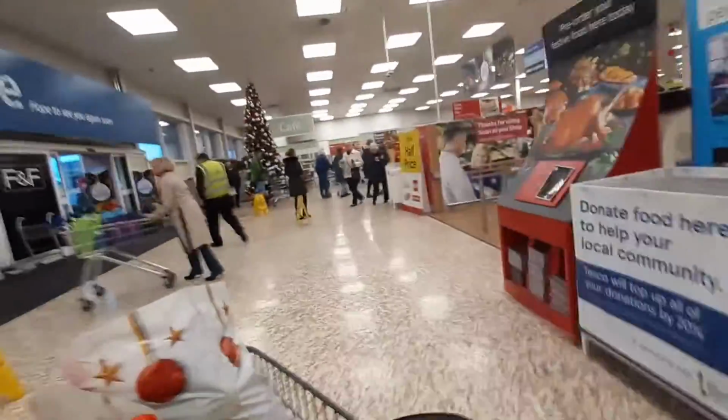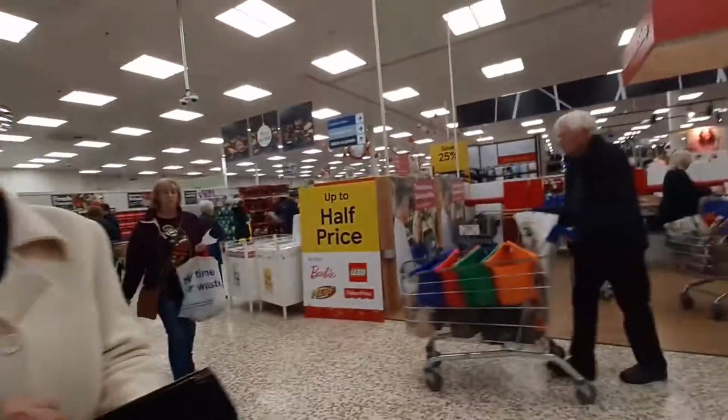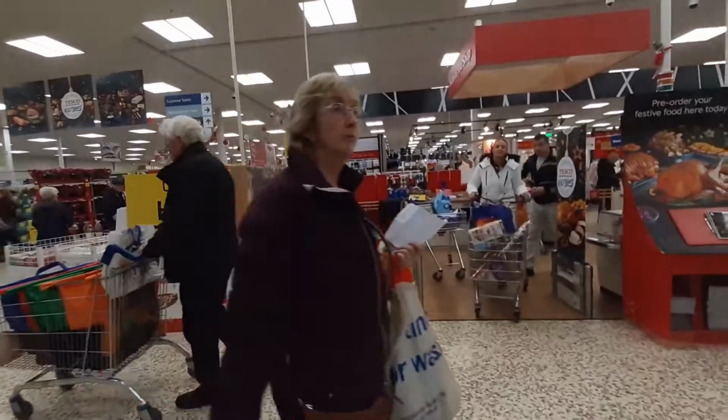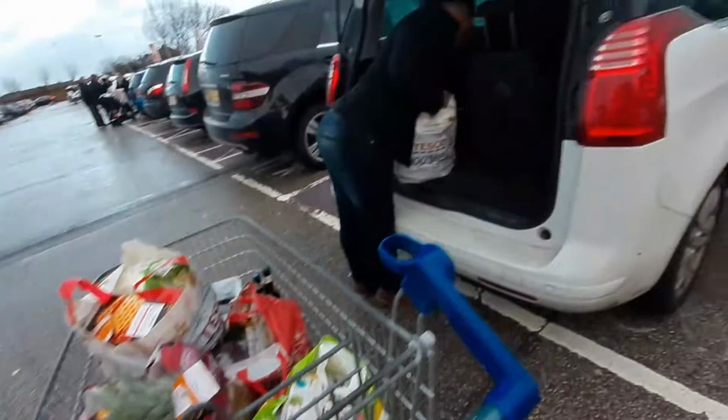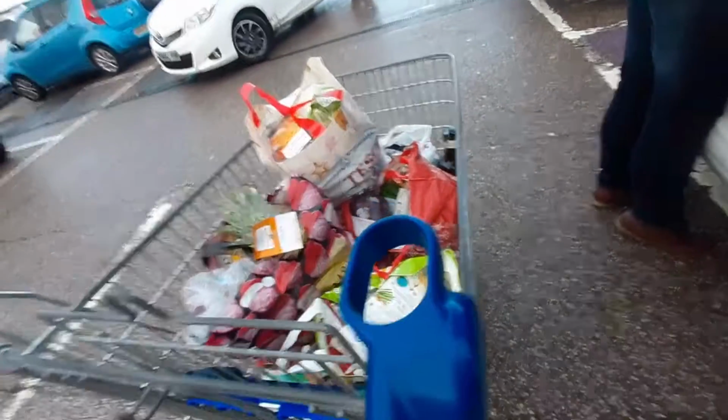So I am leaving the store now with all the shopping, and the cafe's just over there, like I was saying. To the right is where they've got, that reminds me, they've got Krispy Kreme donuts in there as well. And like I said, loads of toys, garden, you name it. Ryan's just putting all of the shopping away here in the back.